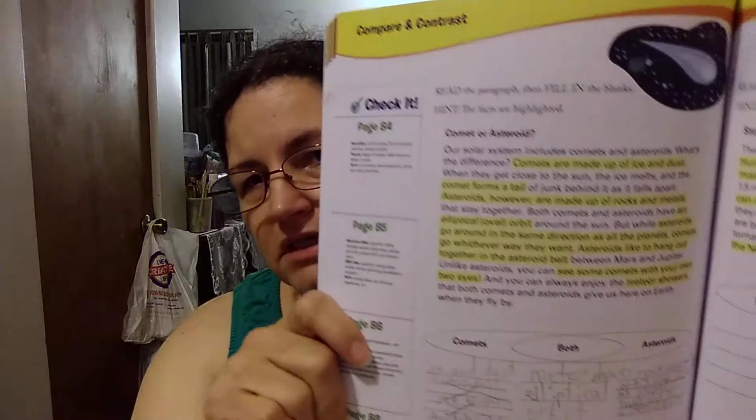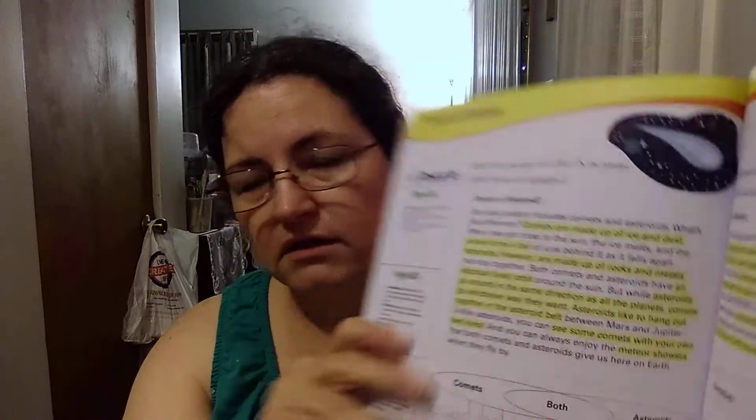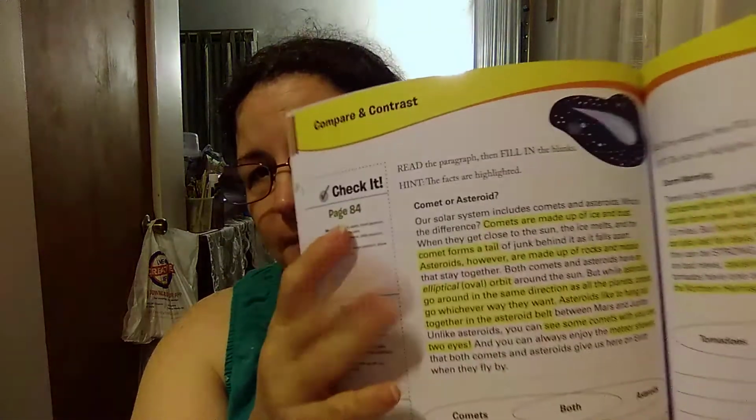I've looked through it, and it's got power tools, they call it, and then they've got a compare and contrast section, which I believe he did. Yeah, he did one here today, the compare and contrast of comets and asteroids. So he did that one today. So I got that for him.